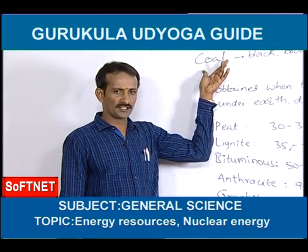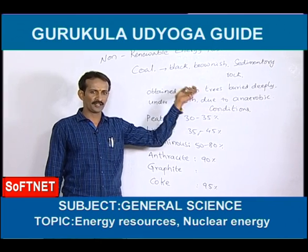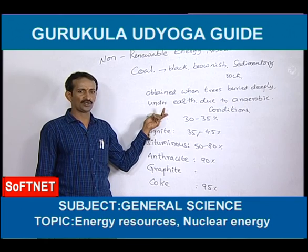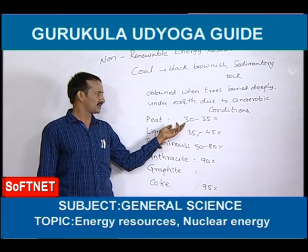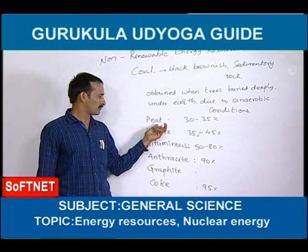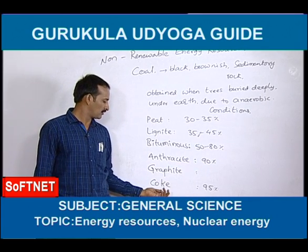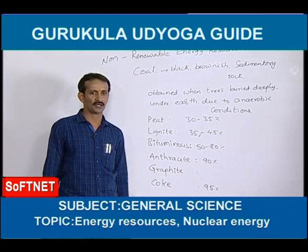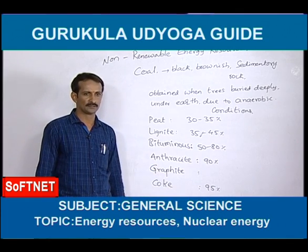In order to understand coal formation, the process of anaerobic conditions is quite important, as well as what the different variants of coal available in the market are. Due to the percentages available in various types of coal, which one is the best fuel is important. Here, for example, coke is the best fuel available in the market. Of course, it has 95% of carbon.